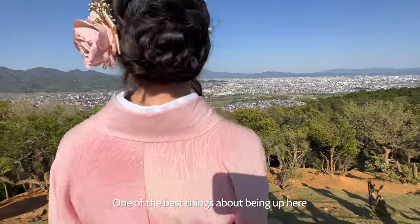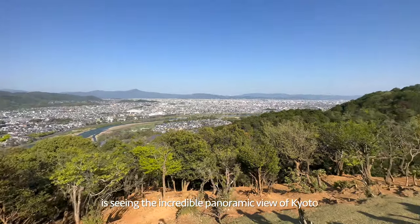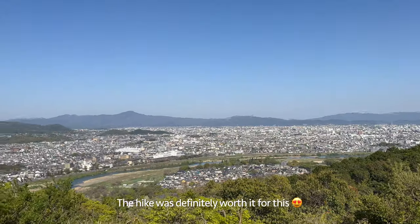One of the best things about being up here is seeing the incredible panoramic view of Kyoto. The hike was definitely worth it for this.